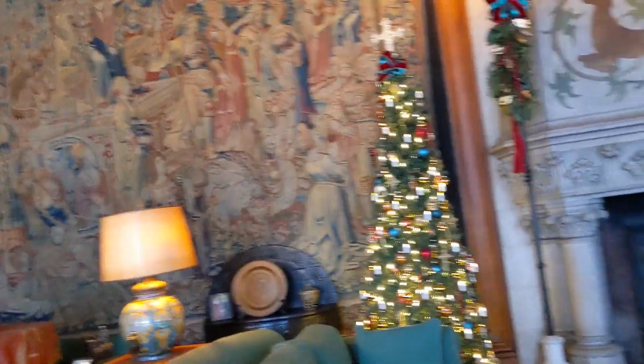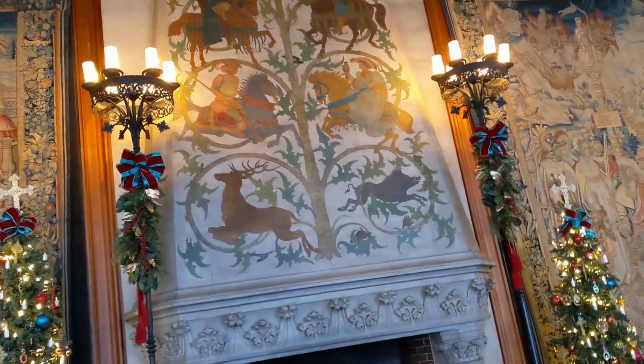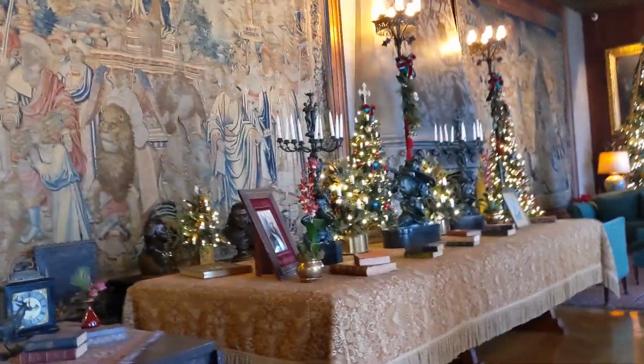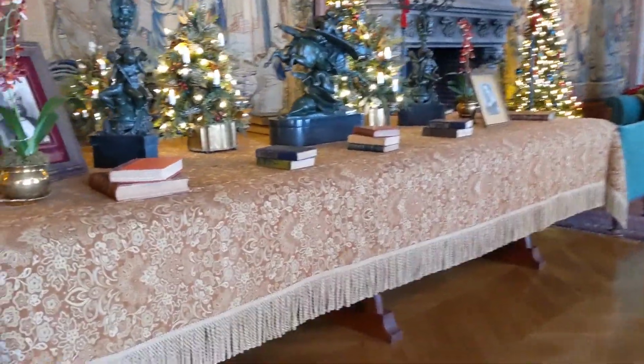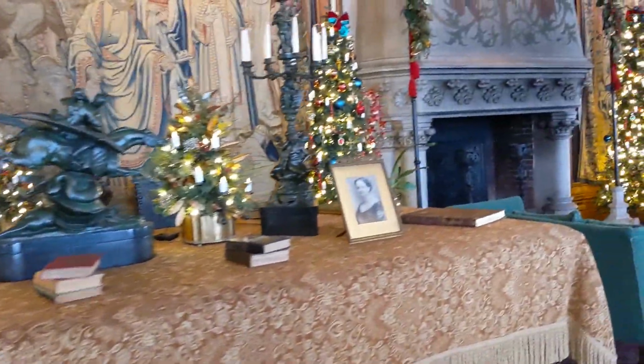So now we're at the tapestry gallery, and all on the walls over there is all tapestry. Another magnificent fireplace, absolutely gorgeous. I love the paintings on it. Oh wow, look at that tapestry. That is so cool. And also, you get your books from the library, which is down at the end. So you get your books and you bring them in here and set them down, and then you come back to read them later.